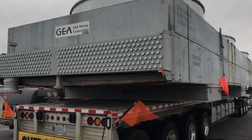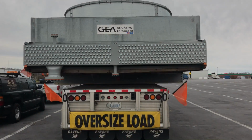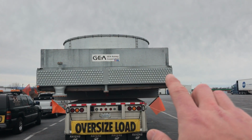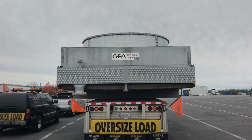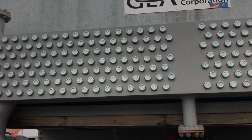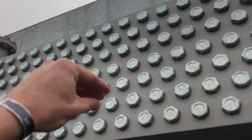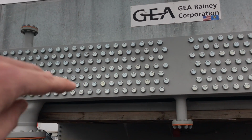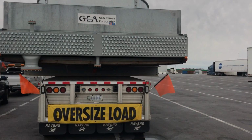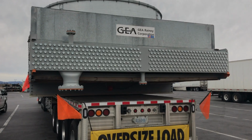Basically, for those of you that don't know what a heat exchanger is, it's like a big industrial HVAC unit, but with some differences. If you can see all these little bolts right here, and I'll give you a close-up, they're there to plug. Each one of these is a tube, so the other end of the tube will get fed into that, and then liquid will move through it. So whatever they're pumping through this can then either be heated or cooled using another thing.